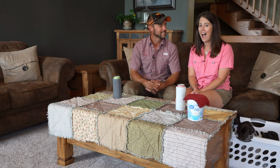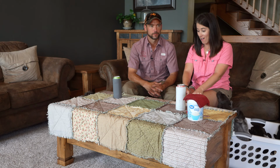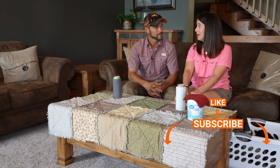Hi, Kat and Ethan here with Standing Stone Kennels, and we have the Breezy Walker puppies for another pup date. They are 5 weeks old today, and that means first week of stacked photos. So we have 10 puppies to get nicely stacked photos of so that we can post on our social media sites for our puppy buyers. If you watched the Muddy and Benny litter with only 4 puppies, it went pretty smoothly and pretty quickly. So we're going to take that times 2.5.